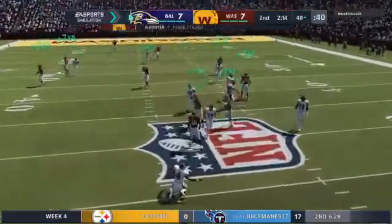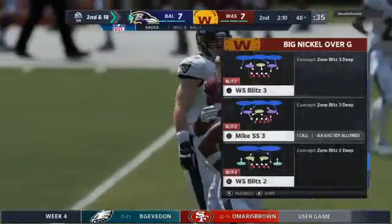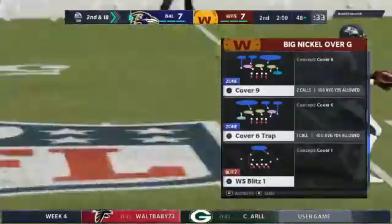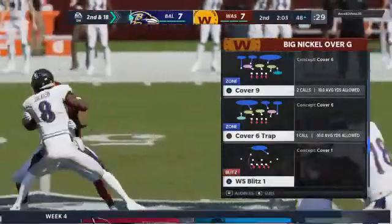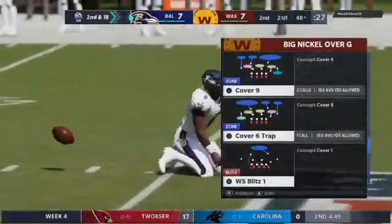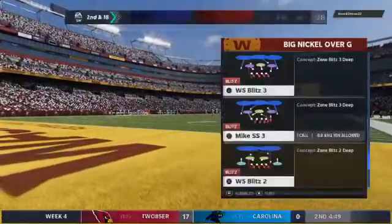And Jackson cannot get away, and he'll go down. Reuben Foster, the former national champion at Alabama, gets in for the sack. It's 2nd down. We've hit the 2-minute mark of the first half. All knotted up at 7.